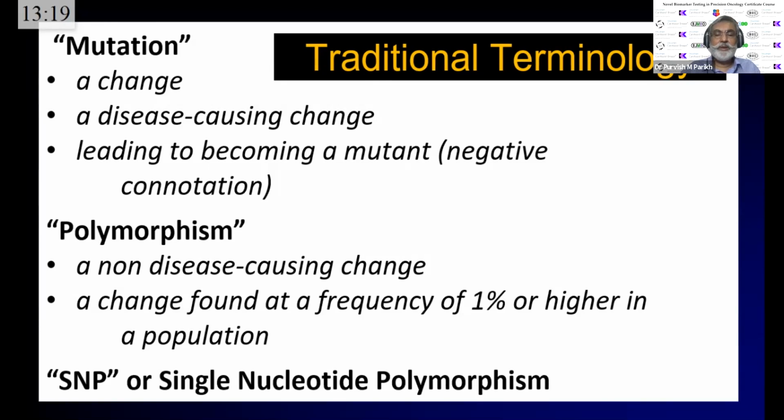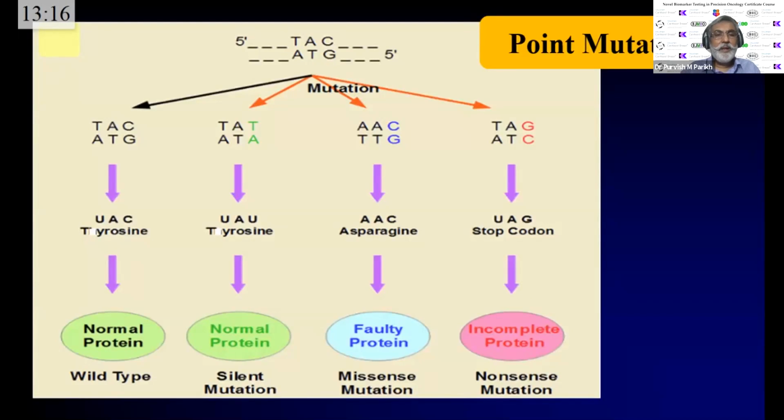And based on this terminology, next slide, we could have different types of mutations. The first one here is the point mutation. On the left hand side is the TAC versus ATG, which is the normal protein, and this is called wild type. There are no mutations. If the C is replaced by T and the G is replaced by A, then you have a change in the DNA structure, but the amino acid sequence of the protein remains the same, and therefore this is known as a silent mutation. It has no implications as far as cancer is concerned.